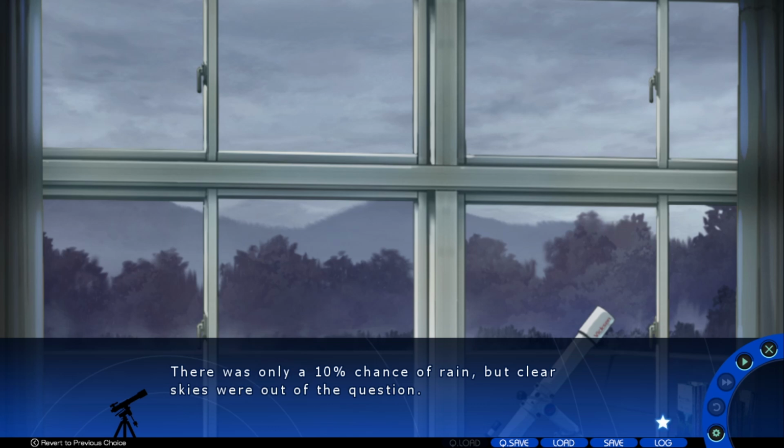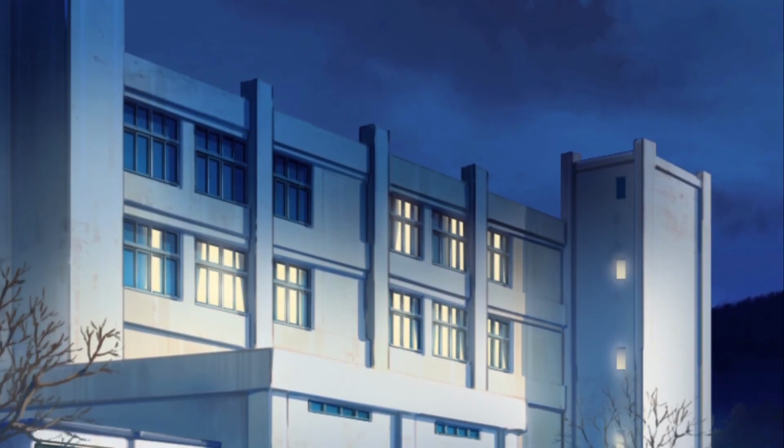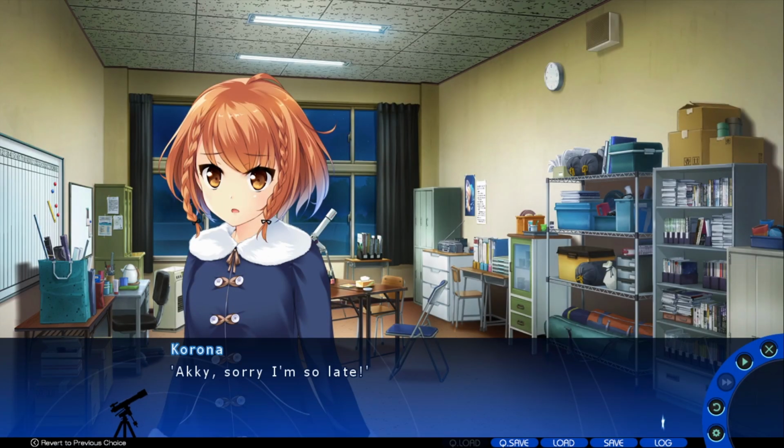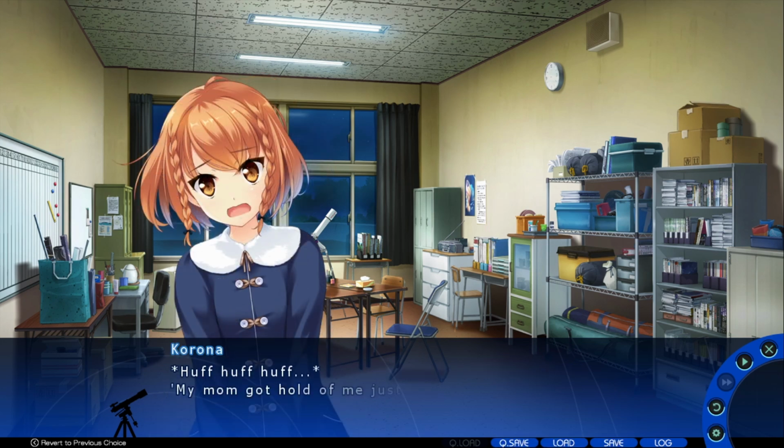10% with that kind of... Are you sure about that? Where is Korona? Korona burst into the clubroom. From the way she was catching her breath, I could tell she really rushed over here.